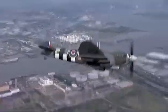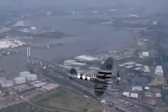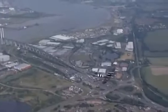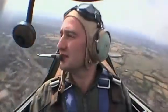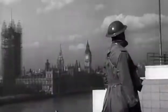In 1940, the British knew they were about to suffer an air assault of unprecedented ferocity. The fighting over the Channel had merely been an overture. The only question was when the hammer blow would fall.